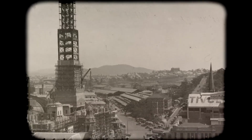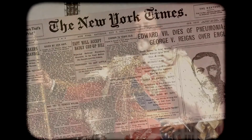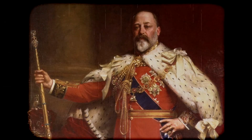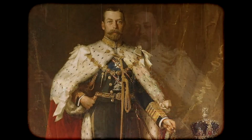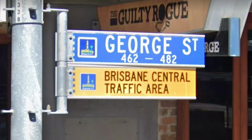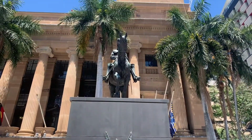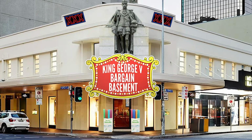Only 1 year into construction, King Edward died, leading to all King Edward-themed decorations to be themed to the sexier and more recent King George. This began with the naming of King George Square, George Street, the statue of King George, and Brisbane's favourite, the King George Bargain Basement and illegal brothel casino.